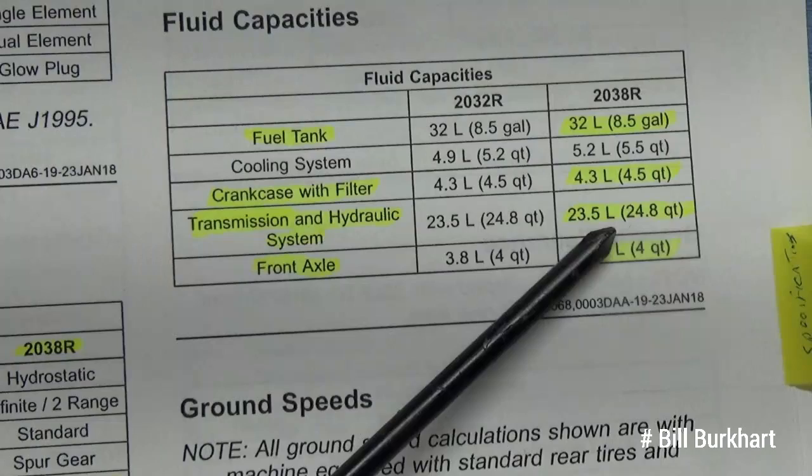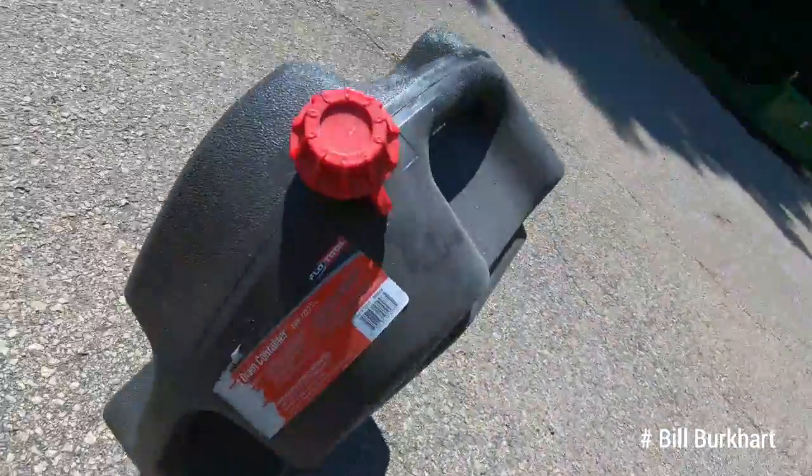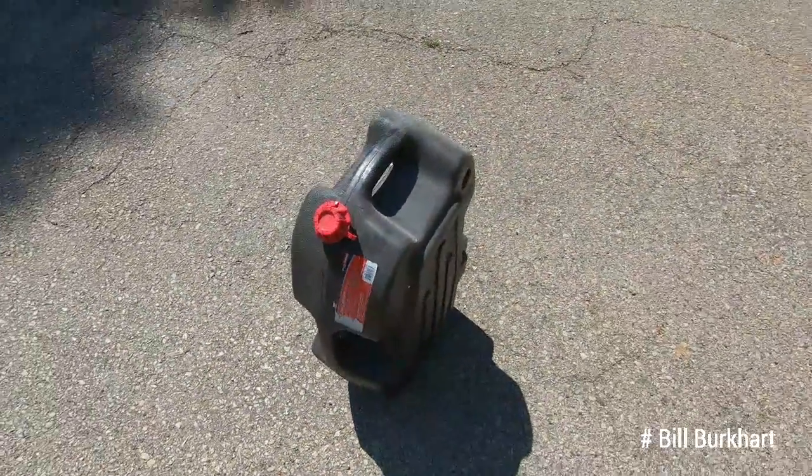Here's some other important information. I bought 6-gallon containers, so that gave me 24 quarts. Note it takes 24.8 quarts, so be sure and pick up another quart when you do that. And likewise, don't forget to get a large enough container that's going to hold the 24.8 quarts you're going to drain out of your tractor. So I'm all set for that here.